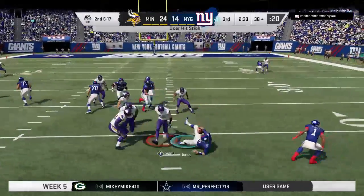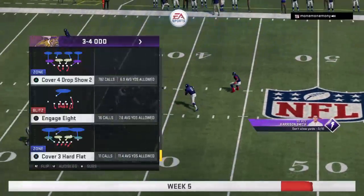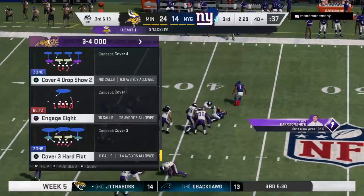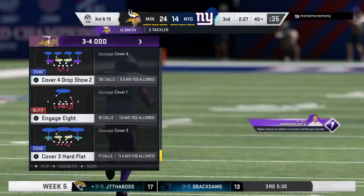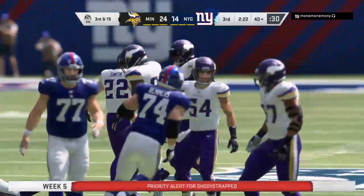On second down, there's the option going left. And yet again, he stopped behind the line of scrimmage. Great job by this Vikings defense. It'll wind up being a loss of 2. And they're going to face an uphill battle here on 3rd and long.